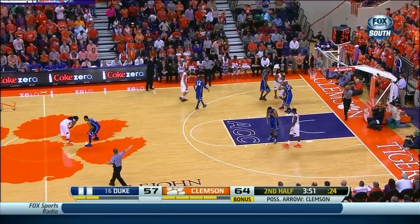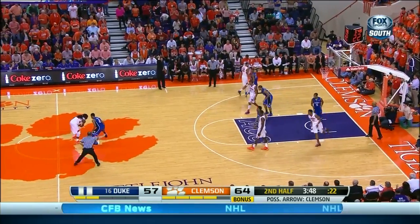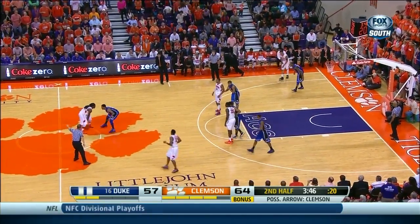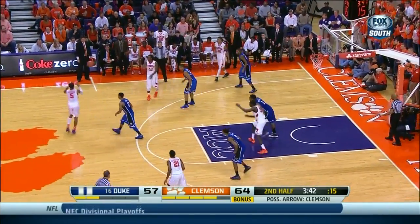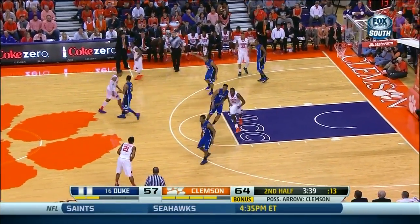And Clemson going to slow it down. Duke's only shooting 31% from the floor in the second half. The ACC's best field goal shooting team at 49.4 coming in. Parker quiet, only 4 points in the half.